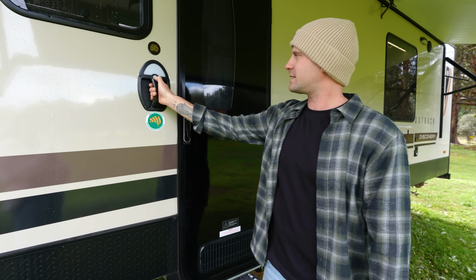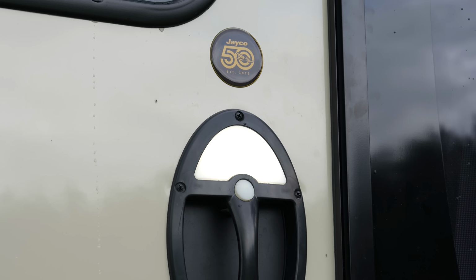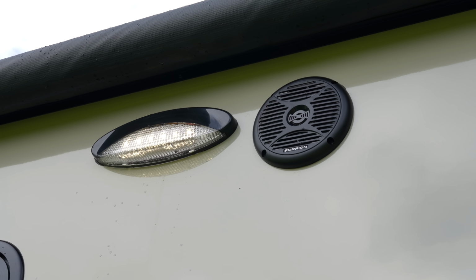So you got this light here as well, which is pretty cool. There's a light there. And we got 2 external lights and a radio system with 2 speakers out here.